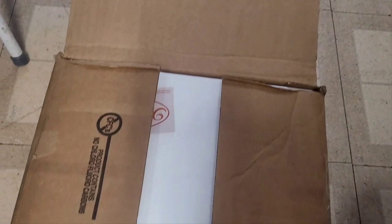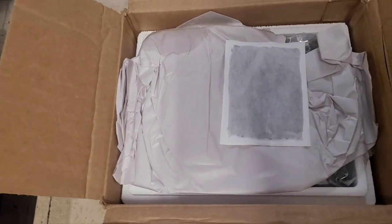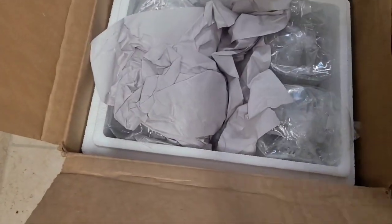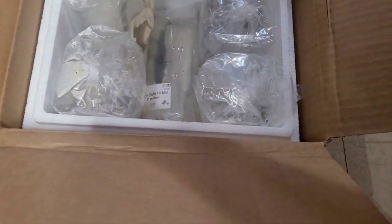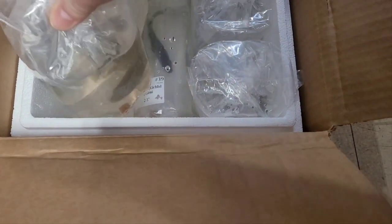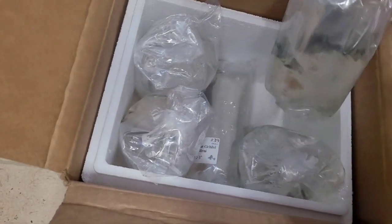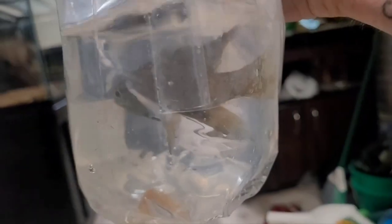Let's see what we got in here. Heat pack's still warm. Oh yeah. The fish are doing great. Nice.